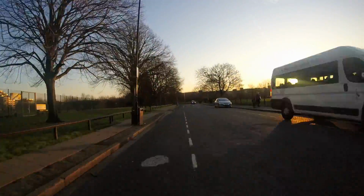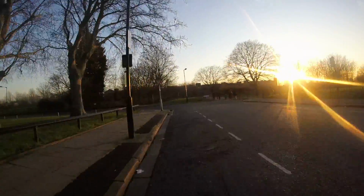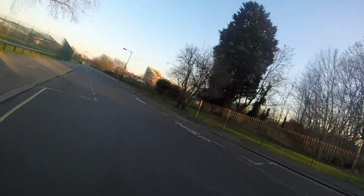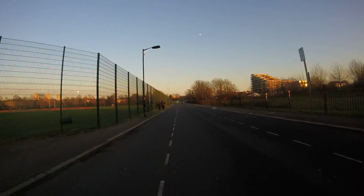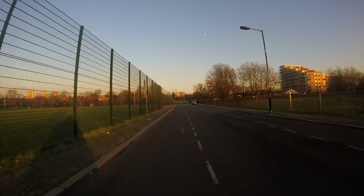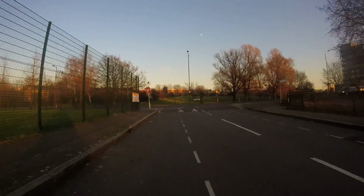Coming out of here, Coburg Road, there was that island in the way, so you can't turn right onto the Old Kent Road. You'd have to go back around this way to circumvent that. I've gone left into Neat Street. And now left back onto Trafalgar Avenue.